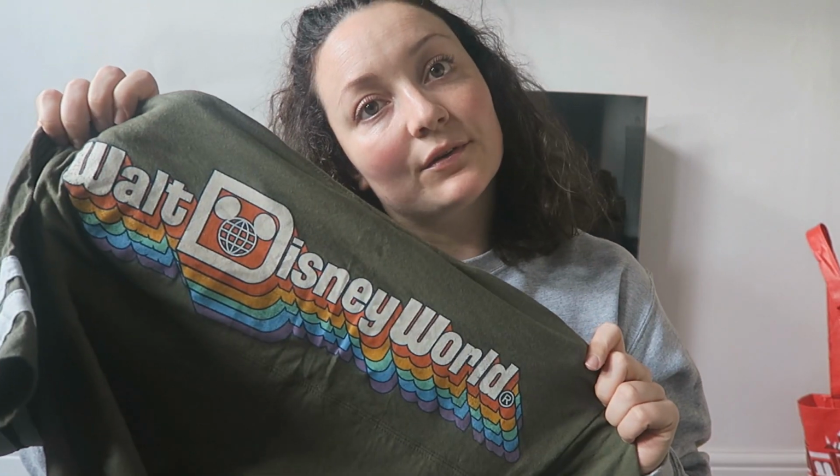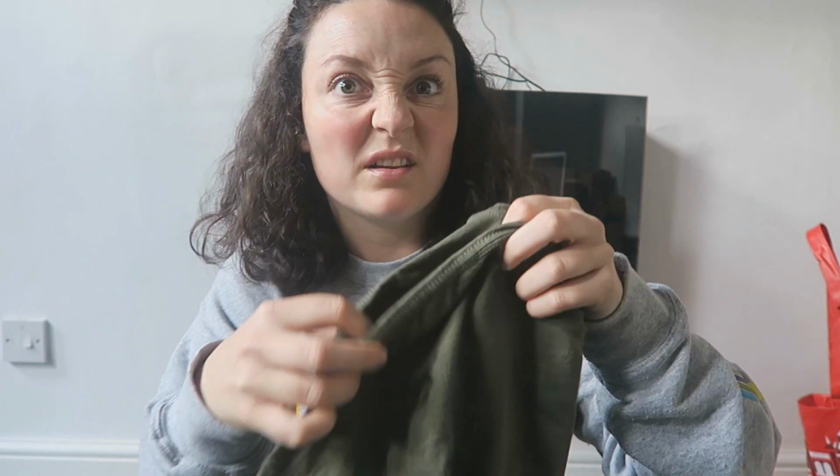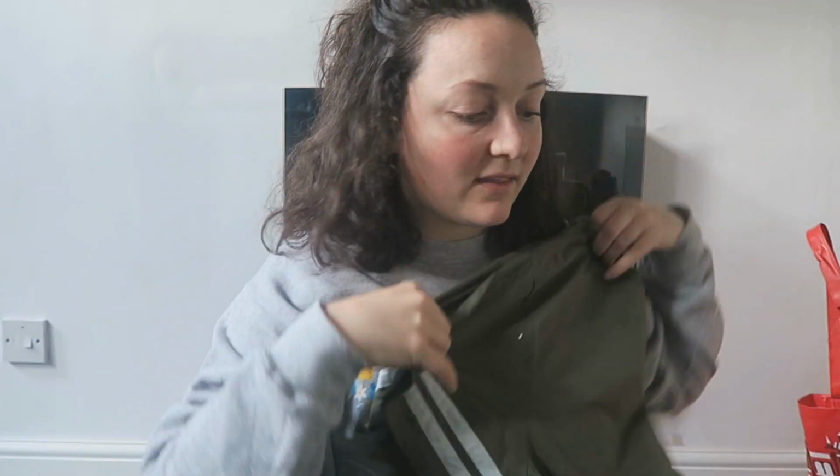And then the other one that I got, I actually wore in the parks because I really liked it. And it's this khaki colour. And it's got Walt Disney World on the back in the style of a Spirit jersey. And again, I think that one was $10 too. So really good value, because I think these kind of tops would be at least $25 if you bought them in the parks.